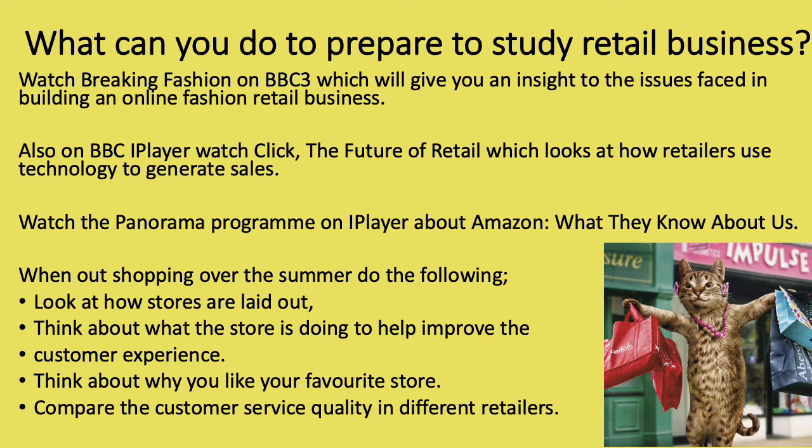And then there's another one, Panorama, and I think it's going to be on the iPlayer for about seven months now. It's called Amazon, What They Know About Us. So that's all about all of the data that Amazon holds on its customers and how it uses that data to generate sales. Okay, so that's one thing you can do. Have a look at those programmes.